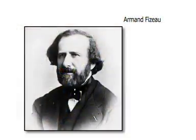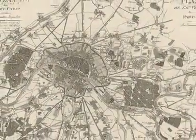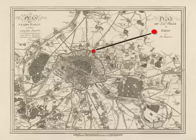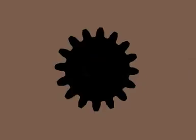The second man was Armand Fizeau, and he was the first person to measure the speed of light as it travels right here on Earth. Similar to the Galileo experiment, with which he was familiar, he set up two stations about 5 miles apart in Paris. Then he used something really simple and brilliant. One of these, a toothed wheel. It looks like a gear.